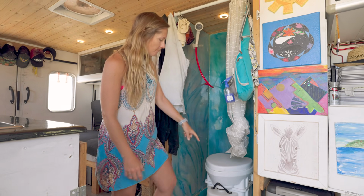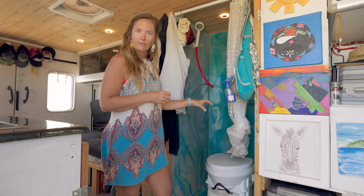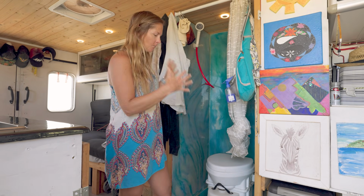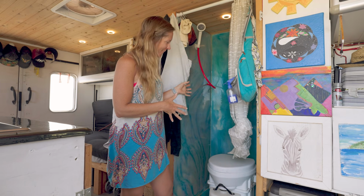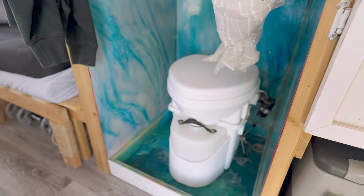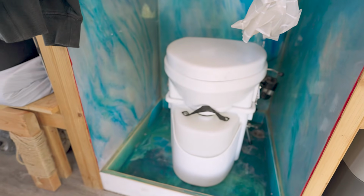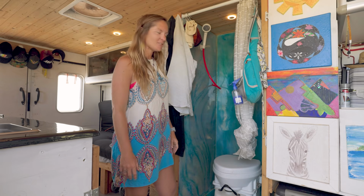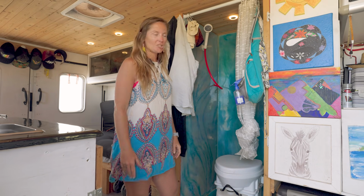So from the base of it, you can see the drain. It had to be in a specific spot because of the battery banks where it sits, and I wanted it in this place for a number of reasons. This is kind of where I ended up with it, but I was inspired by the ocean. I'm definitely a water baby, and so this epoxy is water inspired. There's a lot of creativity that goes into epoxy. My shower is epoxy, as well as my countertop in the kitchen.